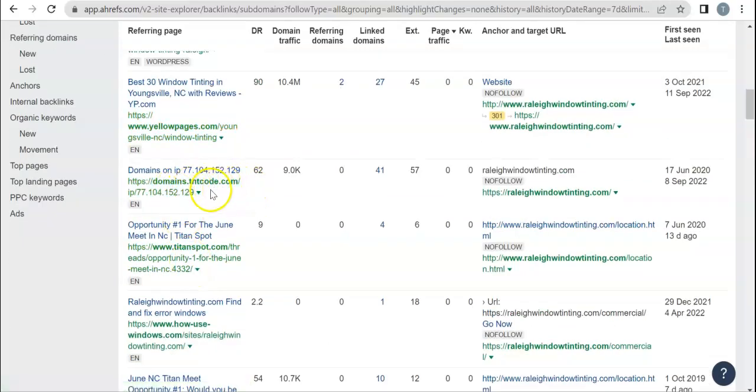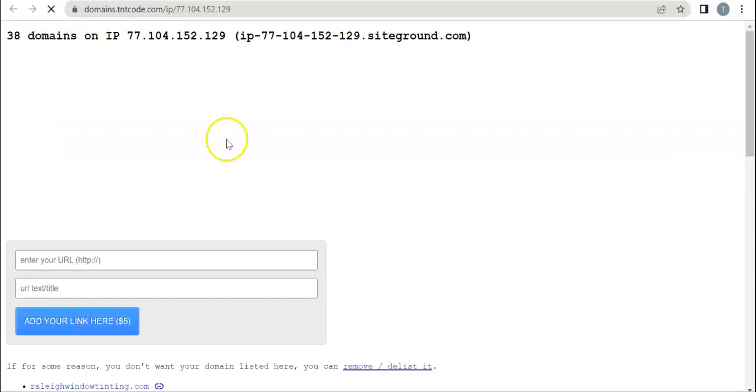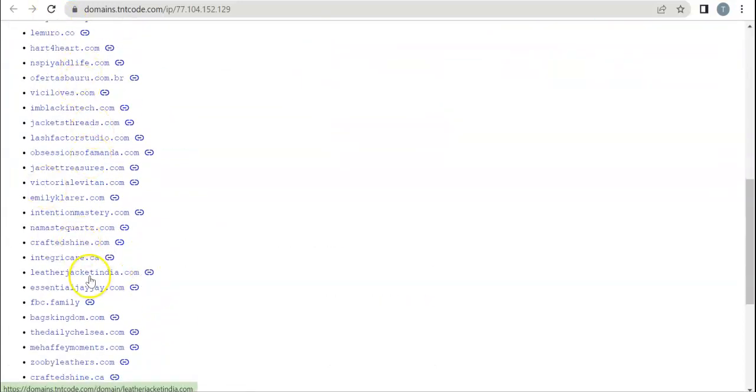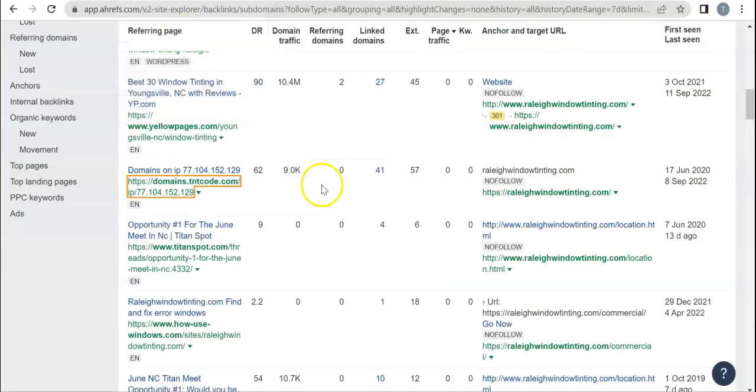And then this is an example of a guest post here. I'll actually just show you real quick so you can get an idea of what you would be doing. And I think these ones are usually $5 actually as well. Yeah, so just 30 domains listed here. Enter your site, pay $5, and then they list your domain for $5. And that gives you power from that.